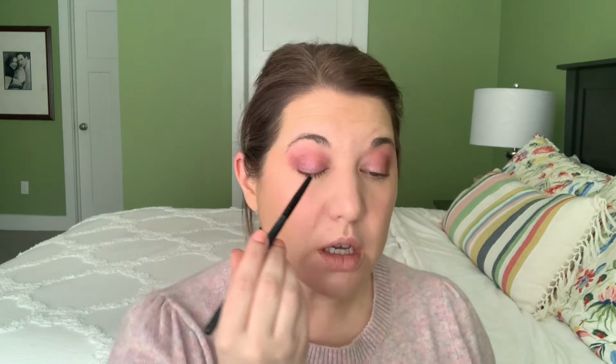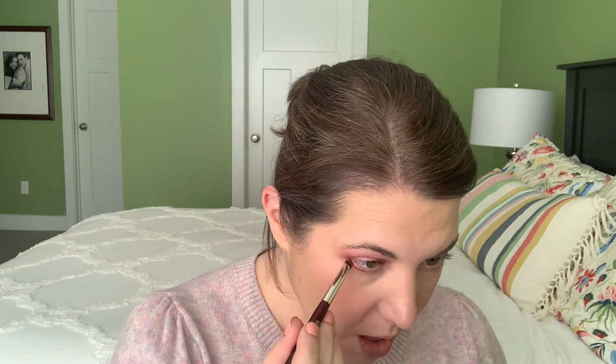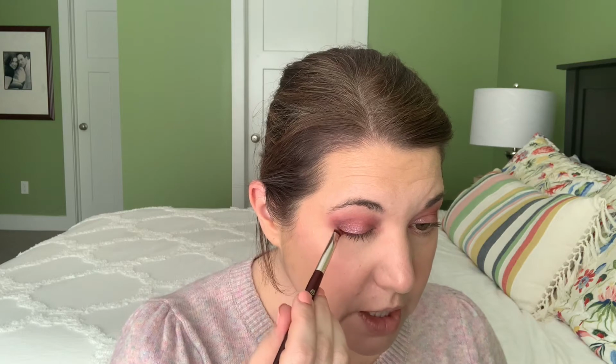All right, and then I'm going back to that shade Soul just to do a little bit of an inner corner highlight. And then I think we use the shade Lotus to smudge out my lower lid. I'm just using a BK Beauty 204 to do that. And I don't bring it all the way in, but I want to make sure I connect so my eye shape lifts up and not down, because I do have a little bit of a downturned eye.